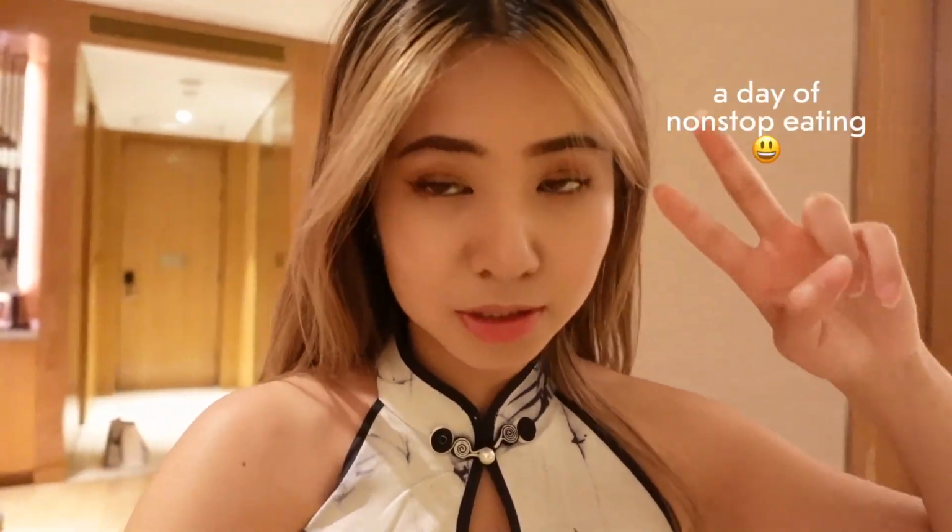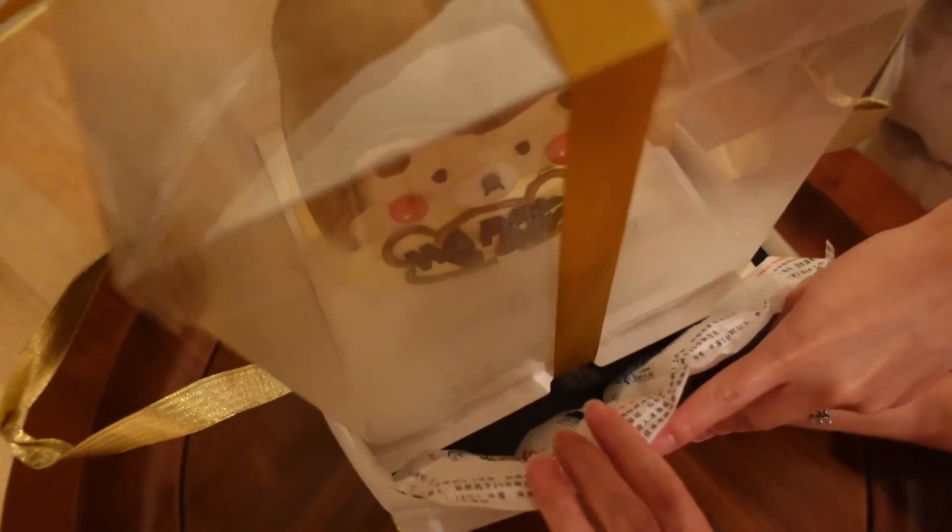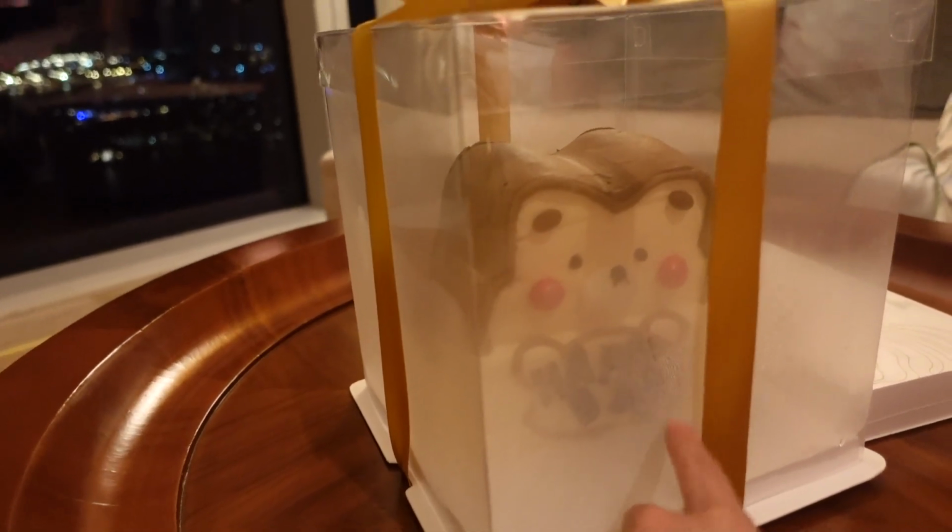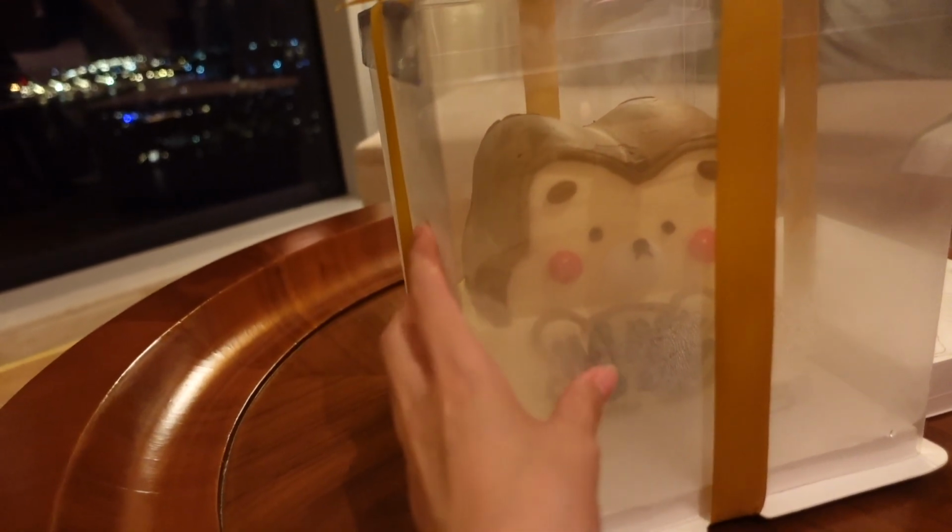Back from dinner. It is time for cake number 2. I am so full. I did not know they were going to give me a cake at dinner, so this is the cake I ordered. It's super, super cute, so I'm very excited. I'll show you guys. Wow, wow, wow. Oh, it's so cute. You can't really see it because the box is frosted over a little bit, but it's a bear.